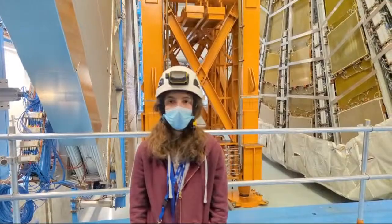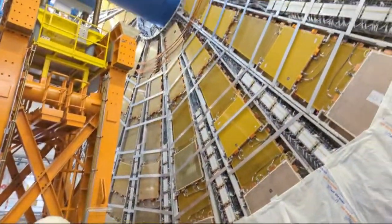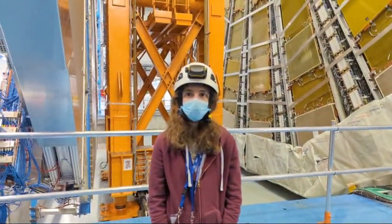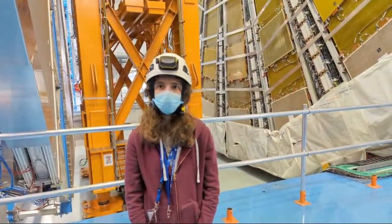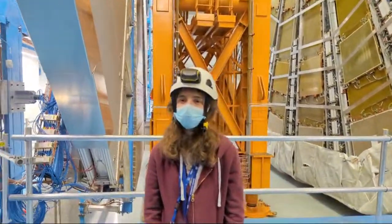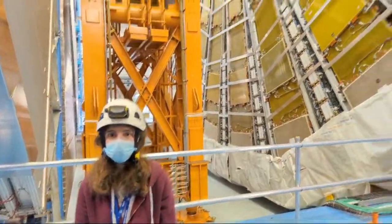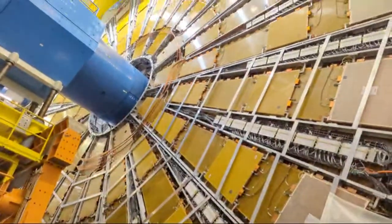There'll be lots of new results coming out with our new data, and we're still analysing the data we've collected. There's still so much more to find out on the ATLAS experiment. All of our colleagues are working so hard to work out what our universe is made of on the smallest scales.